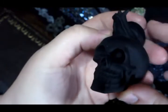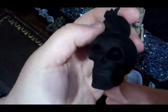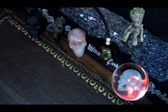Obviously black obsidian, if you couldn't tell. And this one is mine, and the only one in my collection because my partner has all of the skulls, the crystal skulls. So he's mine. I stole him. We'll pop him there. Then we have this really cool Kunzite tower.